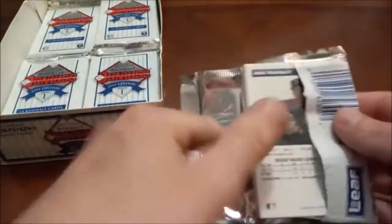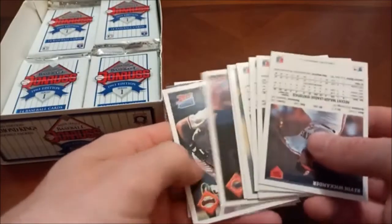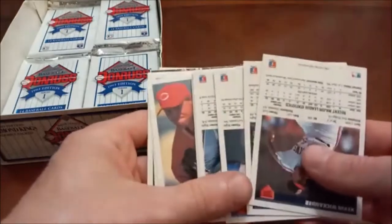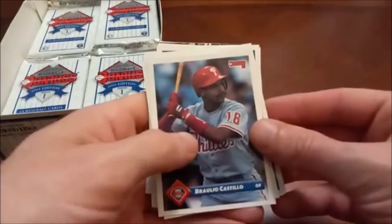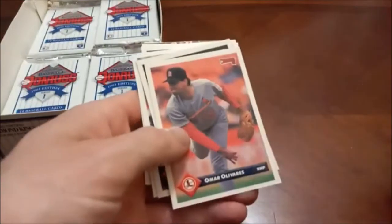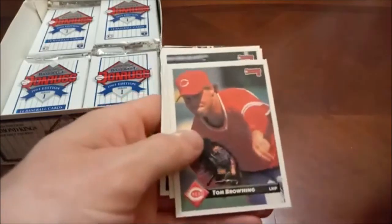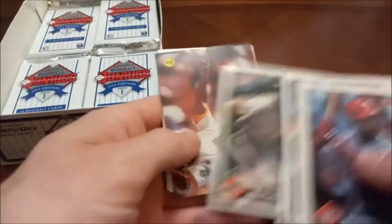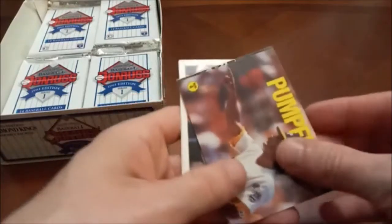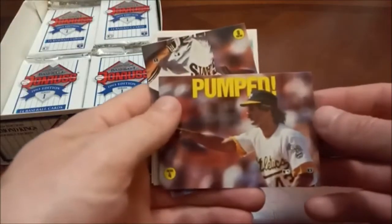I feel like a lot of pitchers from this era get forgotten about too. Guys like Apier. Looks like we got some more Spirit of the Game cards in here. Let's try and flip these around. Braulio Castillo leading things off. There's Matt Noakes, backstop for the Yanks. Another Steve Finley, John Patterson rated rookie, and another Spirit of the Game.